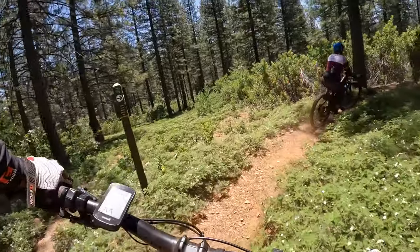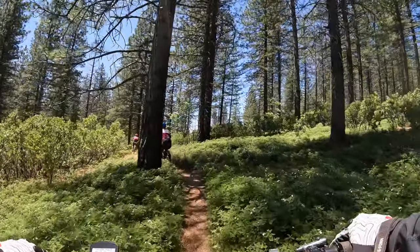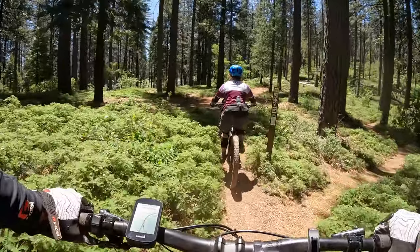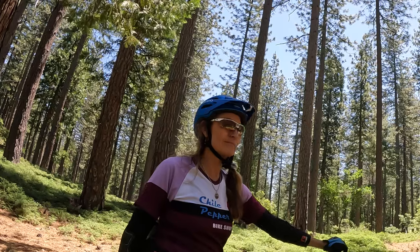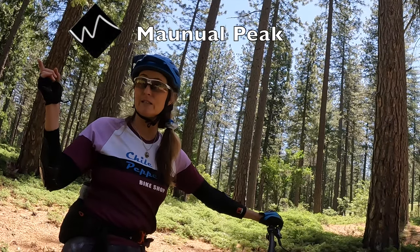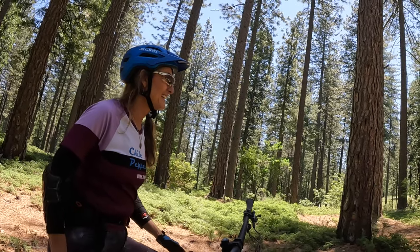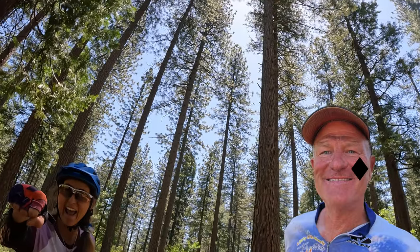Uh-oh, I went the wrong way. How? And there's a tree blocking this path. Yeah, here we are. You see us? Yeah. She's about 100 yards back. But that was fine. That worked out. So this is probably the blue and that's the green? Yes. Okay. Actually, that was black. That little section. Oh, was it really? Okay. I believe it. Wow. I'm getting a giant diamond tattoo right there.